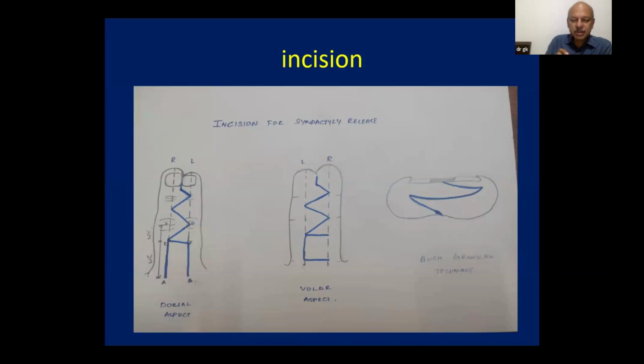You said bifurcation of the neurovascular bundle. When you're separating the two fingers, which will you encounter first, the nerve or the vessel? The nerve will be encountered. Are you sure? You will bifurcate from dorsum or volar? That is the question, Karthik. Vessels will be encountered first. Sorry, I can't hear you, Karthik. Your voice is very muffled. First I will encounter the vessels.